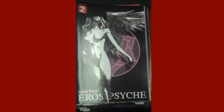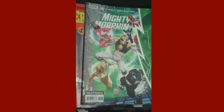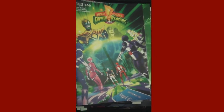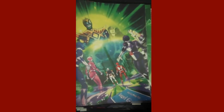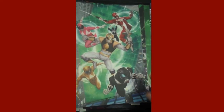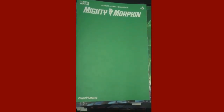Then from Boom Studios, we have issue 6 of Mighty Morphin. And we have some of the variant covers for Mighty Morphin. And then the variants just keep coming for Mighty Morphin, because if they make them, we get them. And then if you want someone to draw some Mighty Morphin for you.